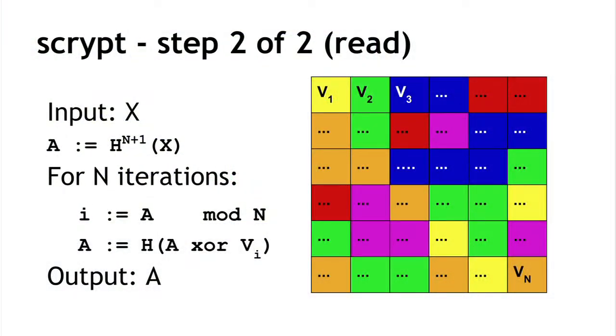Now, in the next step, we're going to read back the values of memory in random order. Now, we're going to begin by having an accumulator value a, which involves computing the hash function h one more time on the last value.